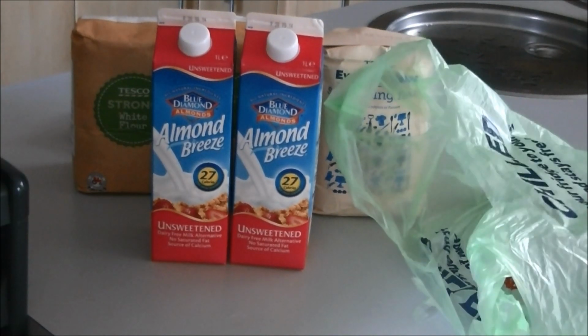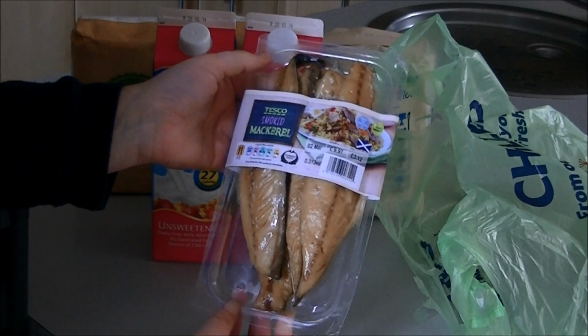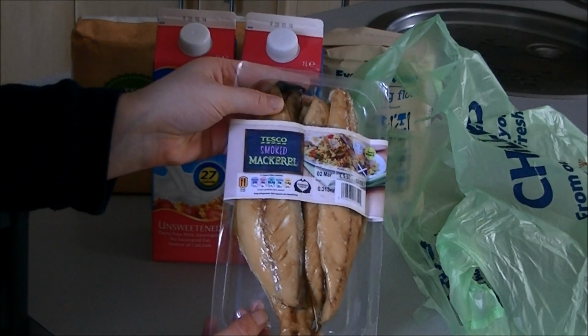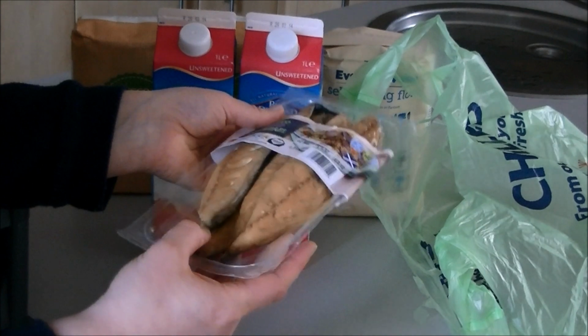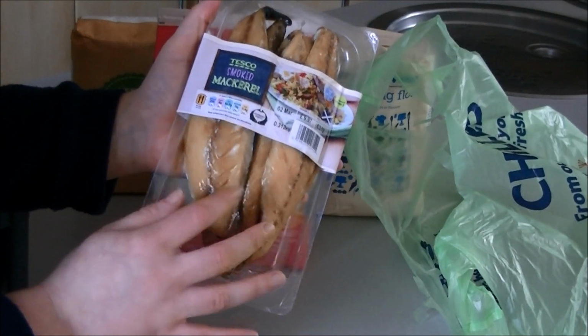2 cartons of almond milk. Of course, the Blue Diamond, because that's the one I like. Some smoked mackerel, which is also for breakfast. This was quite expensive. This was £3.12. I feel that's quite a lot. We probably don't need that many, but I'll split open the pack and freeze it. I think there's 4 in there, so hopefully that'll do us twice, and I'll freeze the other half.